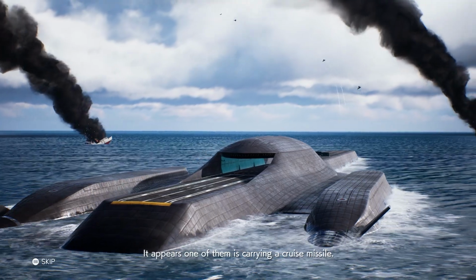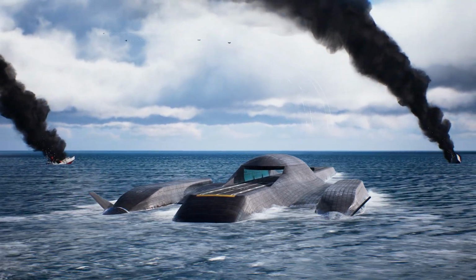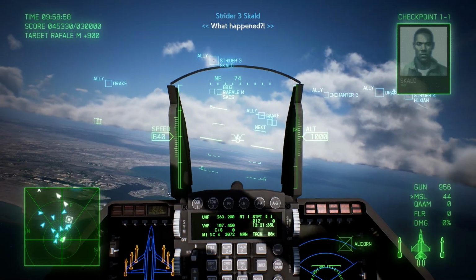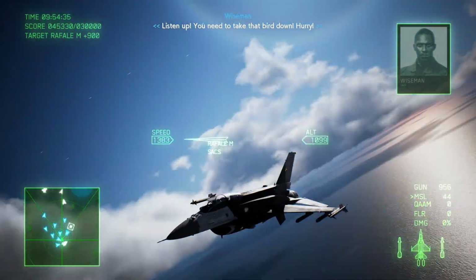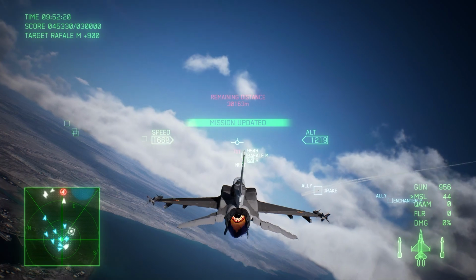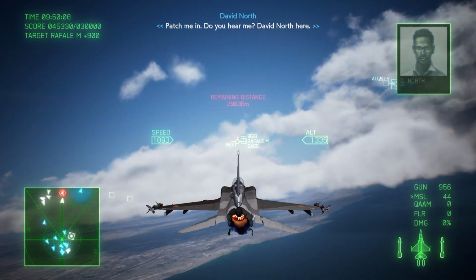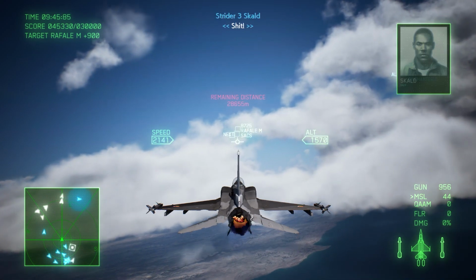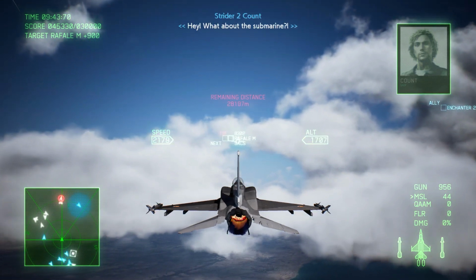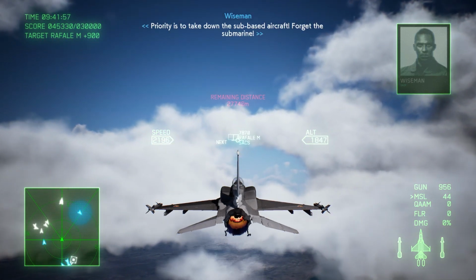It appears one of them is carrying a cruise missile. What? What happened? Alright, here we go. You need to take that bird down. Hurry. Patch me in. Do you hear me? David North here. There's a possibility the cruise missile is a WMD. Shit! Hey, what about the submarine? Priority is to take down the sub-based aircraft.